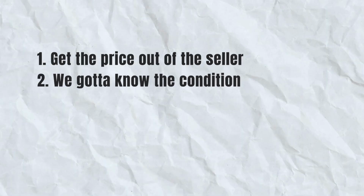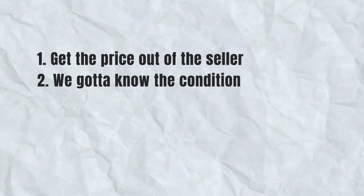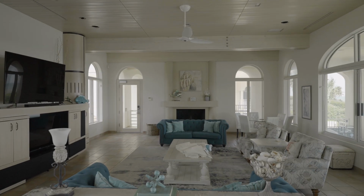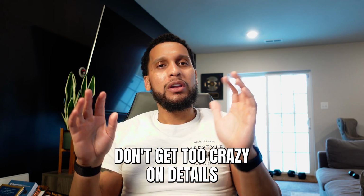Number 2, we gotta know the condition. Every property is in different condition, y'all. You gotta think about it. When we start doing our due diligence and our research on the property, we can't compare properties that need work to other properties that's fully renovated. So we gotta get the condition, the beds, the baths, nothing too detailed. Don't get too crazy asking them all this construction stuff. Get basic information, the condition of the property.